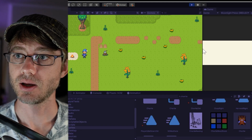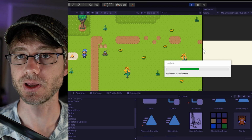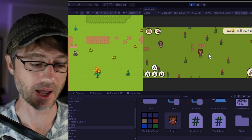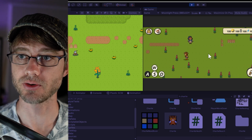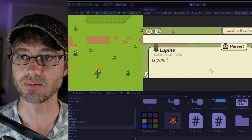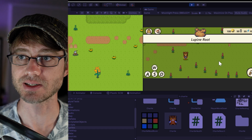Because I did some work with, I'm not going to use his real name because he goes by a handle on Twitter, but Pixel Pigeon, a really cool guy, has done a lot of character work for me. And so this was the new version of Charlie. She runs around. She can still pull out her book and scan something and then bring up the information on it, and you can choose to harvest it, and she'll pick it up and all of that stuff.